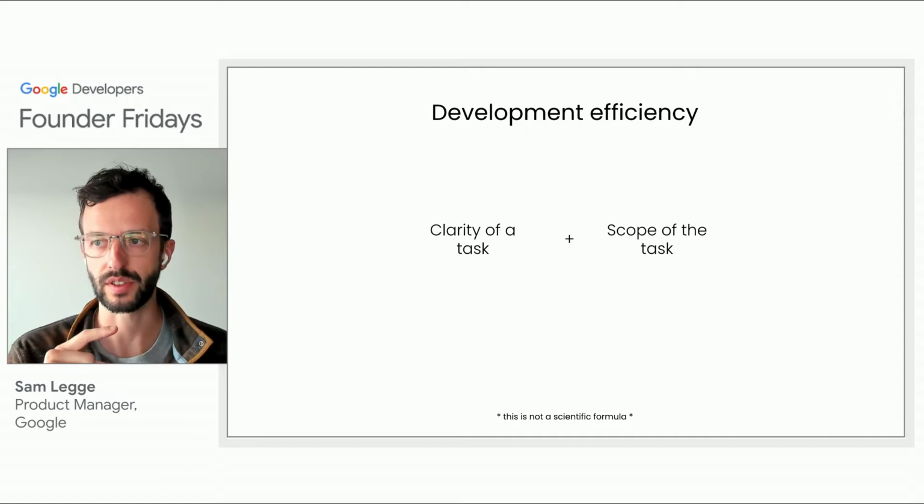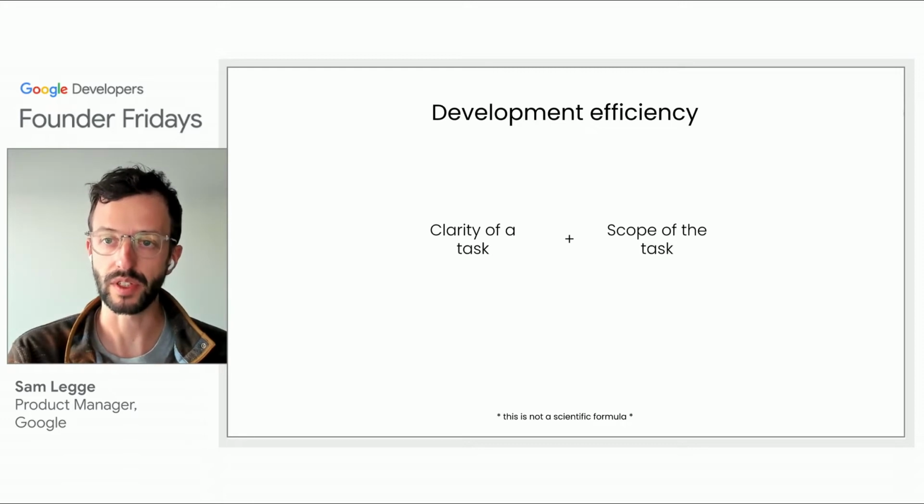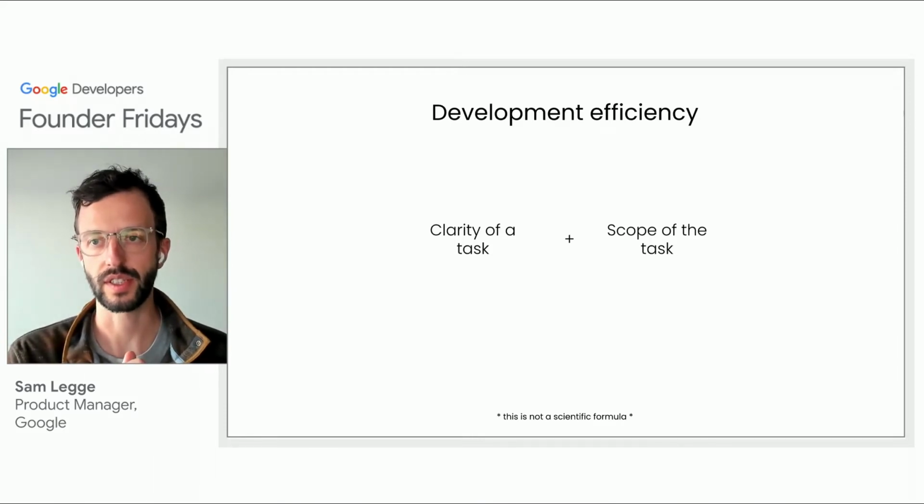And clarity is in the form of, how well do we know the customer? How well do we know what we need to build in order to address the customer's needs? How well do we know the problem? How well do we know the technology that we're going to use in order to deliver the solution? So really like a full picture of how clear this task is.